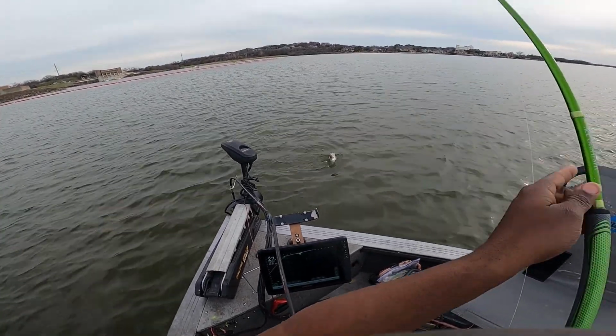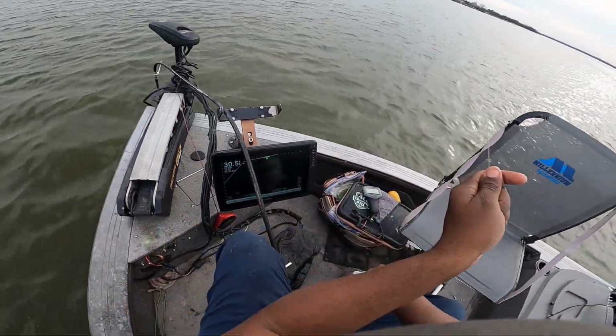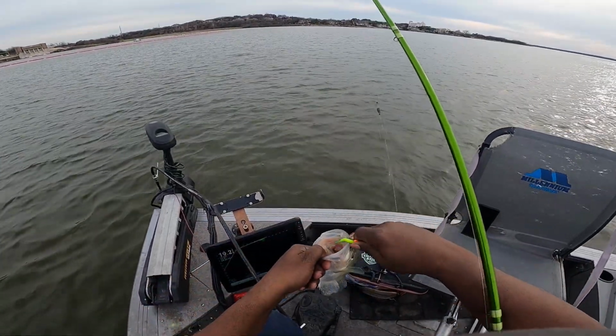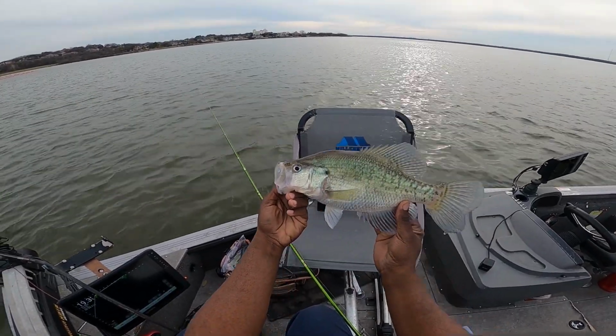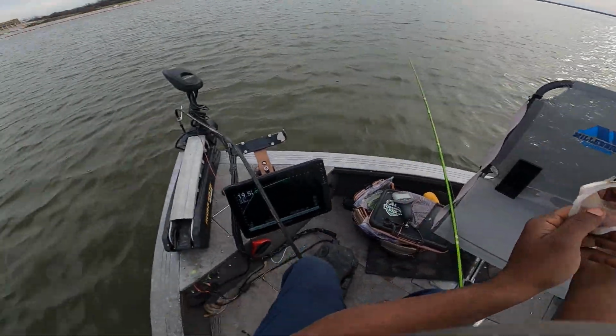I don't think it's a baby. Boat flip. Come on. Come on, man. Whew. Quality, y'all. Get that brush pile jig out of there. I mean, she hung it. Look at it, man. Another nice one. I bet you that's a 14-inch white. We gotta let her go, man. We gotta move a little bit faster.